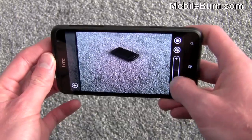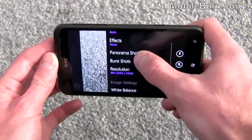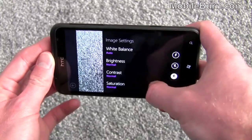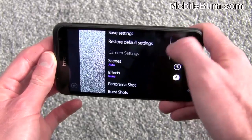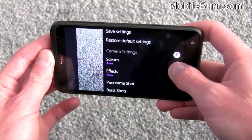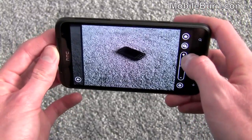From here we can also zoom digitally in and out of the photo, and we can adjust various settings here, things like scenes and effects. Got panorama and burst mode, change up the resolution, the white balance and brightness and things. So all the usual settings you would expect, including face detection, which is quite nice. Although there's no self-timer, which is a bit of a shame, but you do get quick access to the flash options here as well. Then we can just tap back over here to go back to the viewfinder and carry on.